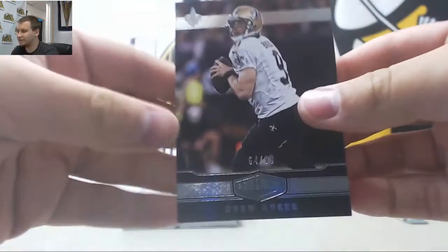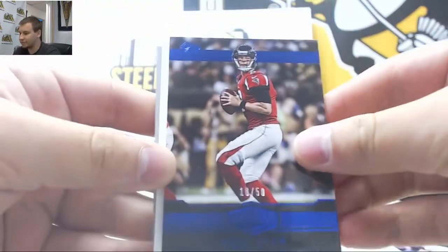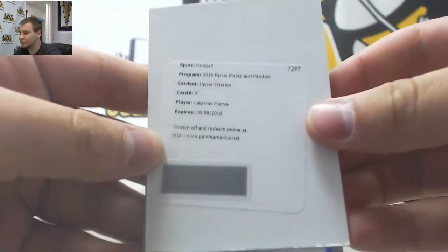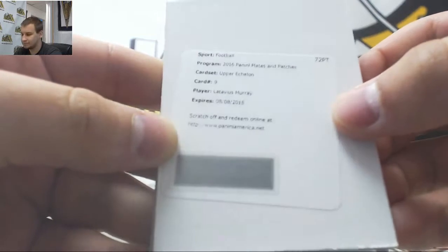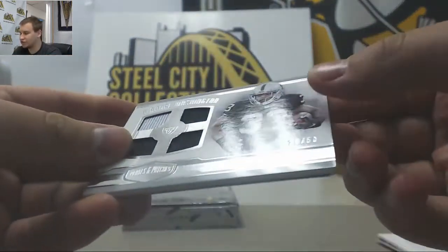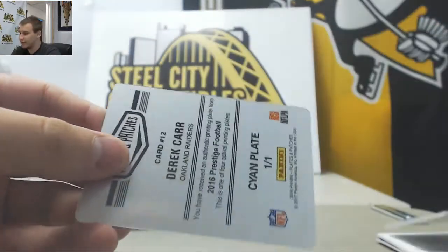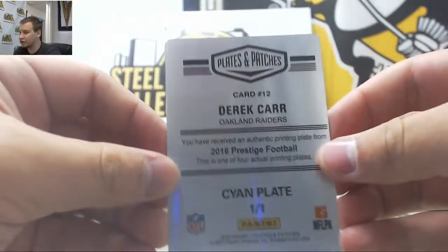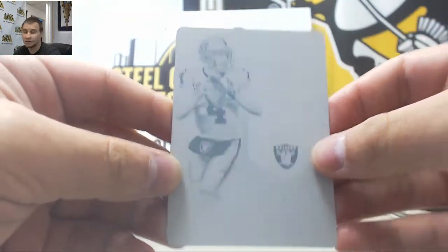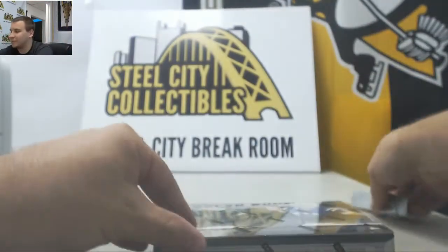Base to 99 for the Saints, Drew Brees. To 50, Matt Ryan. Redemption for, I believe, the Raiders, Latavius Murray. Upper echelon auto. Quad relic patch for the Raiders, DeAndre Washington. I think two cards in this box. And three cards, I take that back. Derek Carr 101 plate from Prestige for the Raiders. Almost a clean sweep from the hits in that box for the Raiders.